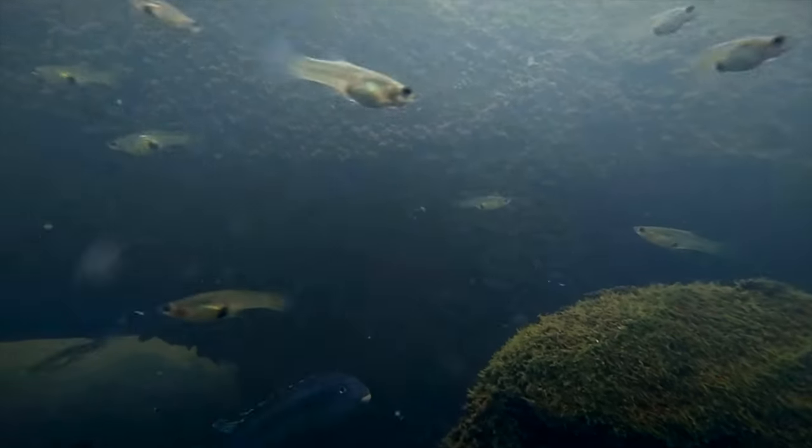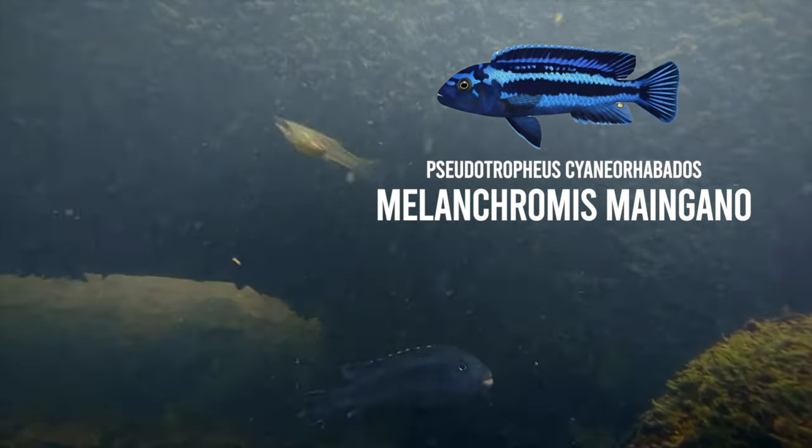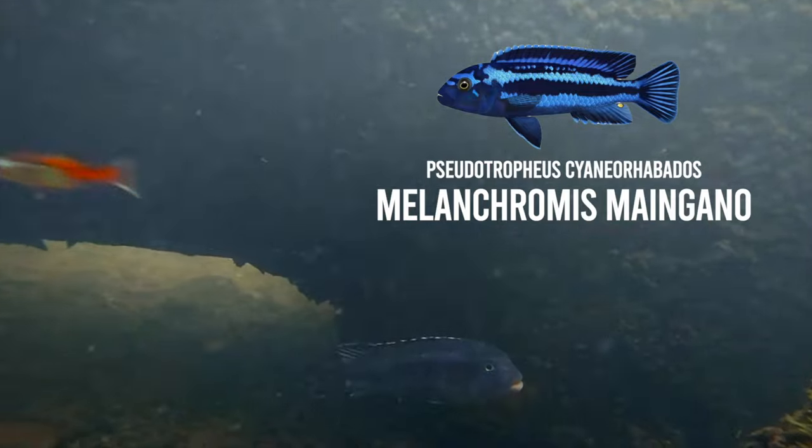Melanochromis mangano is a shy species. Let's see if this species will survive and establish.